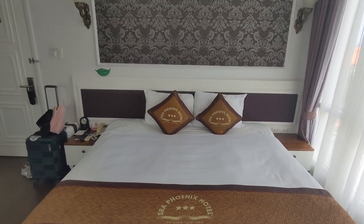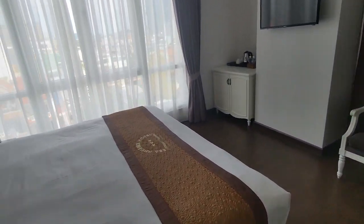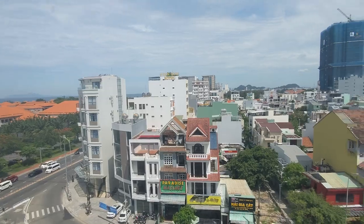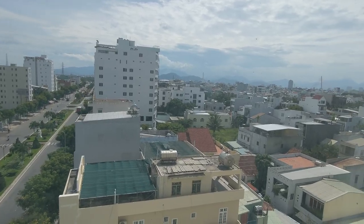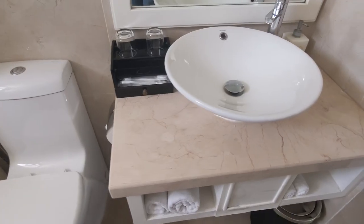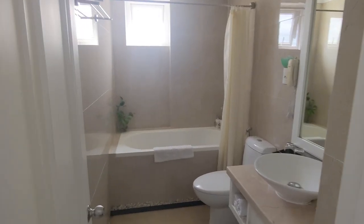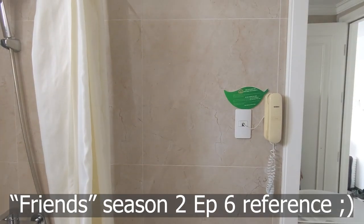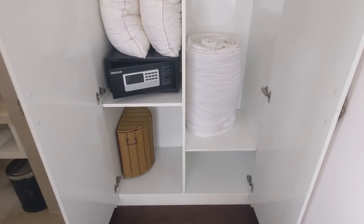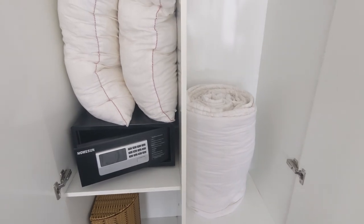Very spacious king size bed. They gave us a corner room, so we're gonna have two amazing views. Let's take a look at them now. Wow, that's absolutely gorgeous. You can see the mountains in the background. Let's take a look at the bathroom. Nice sink. Ooh, there's a tub. Yes. We have a telephone in here. Our closet space, which is massive, and we have an extra pillow and blanket.